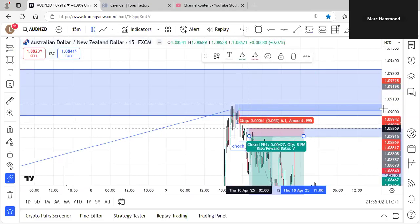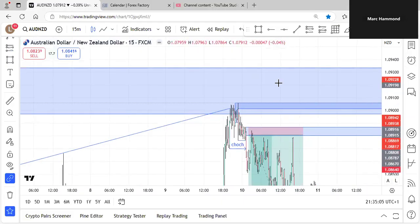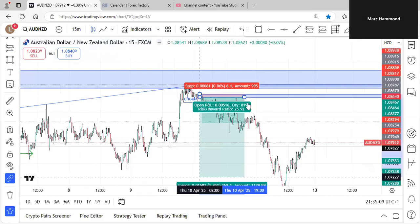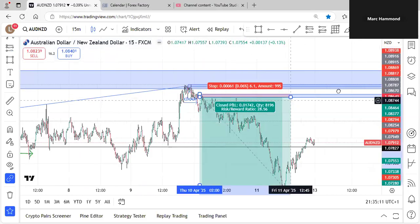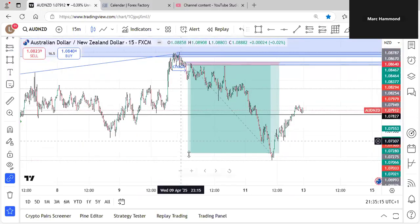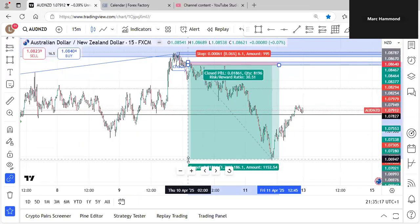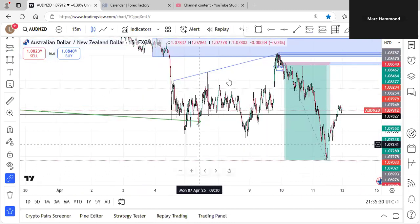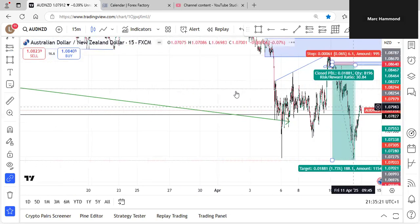Not that bad an entry on it, 6 pips. Not going to turn our noses up at it. It goes for 30-fold-ish. So definitely not worth turning your nose up at.